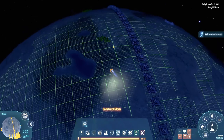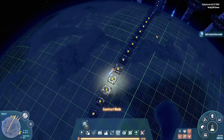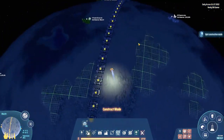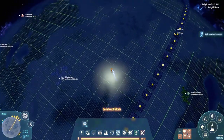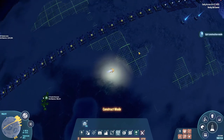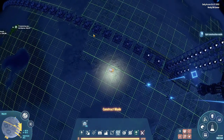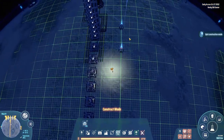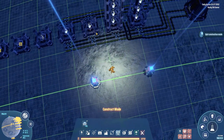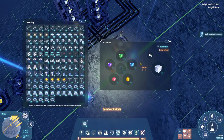Oh, and we can't actually fit 450 on this side, so it's gonna have to be on the other side, which means let's just turn these on. Or can we? Because we can fit them in here. Yeah, we can. So this is absolutely fine, because we can fit these matrix labs that are going to be set to research.